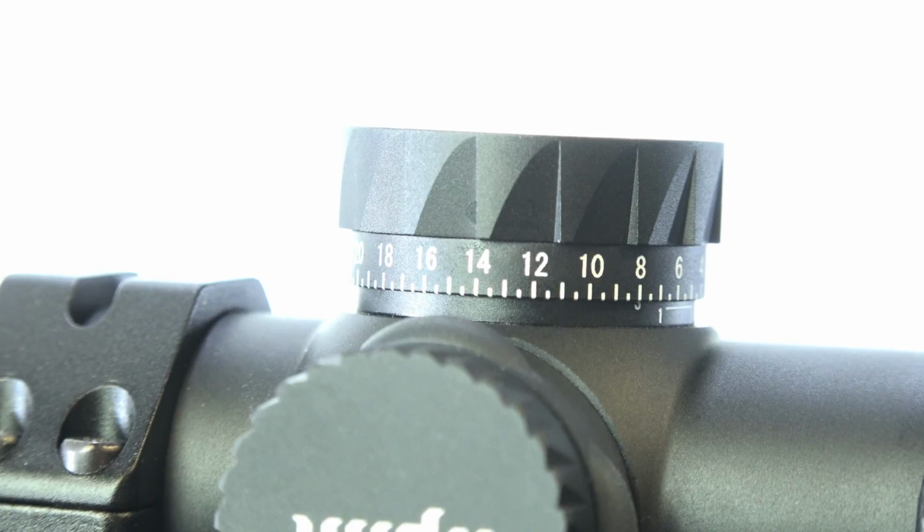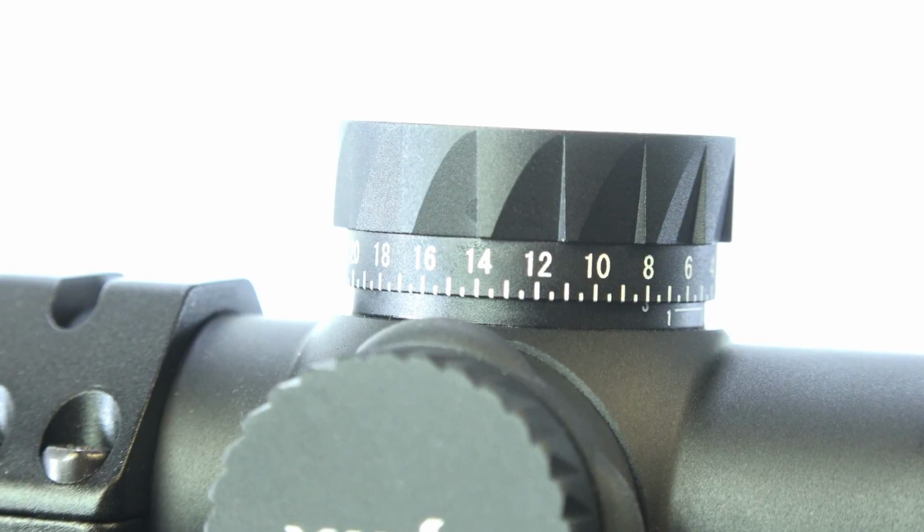So far, I'm pretty impressed with the Vudu 1 to 6, and I'm anxious to see what else comes out of this line of rifle scopes.